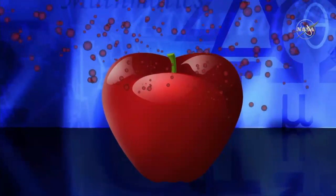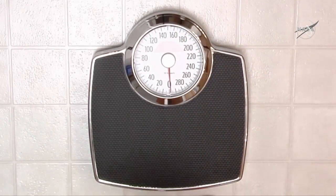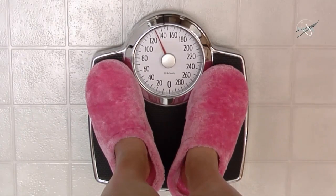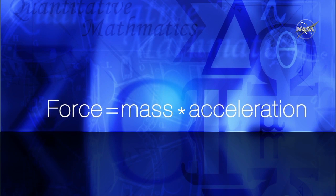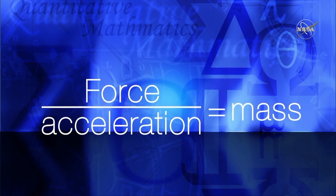Mass is the measure of how much matter something contains. Weight, on the other hand, is the measurement of the pull of gravity on an object. We can actually know how much our plants are weighing that the astronauts will consume. So they use the Newton's second law of motion, which has force, mass, and acceleration. Under the same amount of force, an object with more mass will accelerate less.